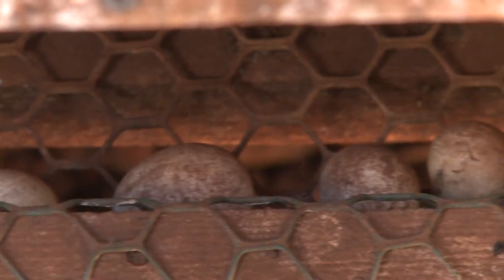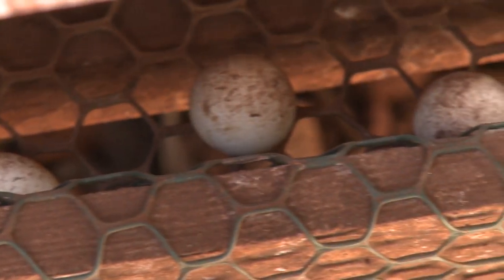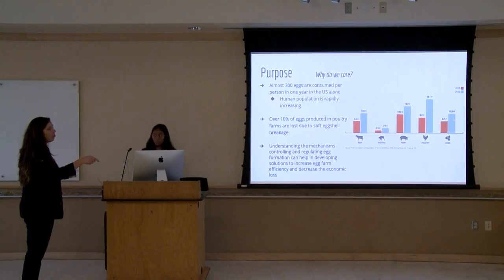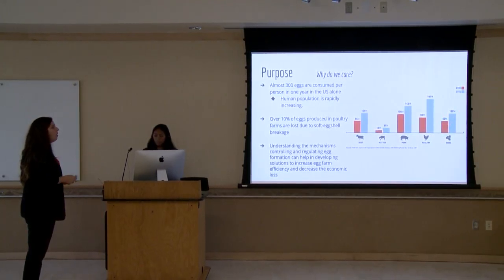So this summer, basically what we did was we looked at the oviduct of hens, which is where the eggs of chicken eggs are synthesized from just the yolk into that egg that you buy at the store. We looked at the tissues in the oviduct and we examined the expression of gonadotropin-releasing hormone receptor, which has been found to regulate the egg formation within the oviduct. From that, we were trying to visualize the expression in the oviduct of the magnum and uterus tissues.